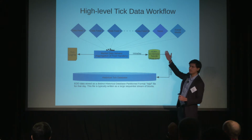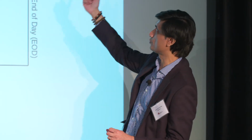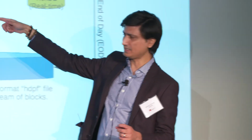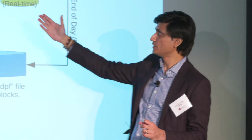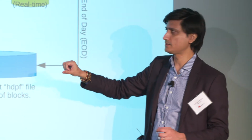And for the more sophisticated architectures, there are also data sources that feed in from news and social media to aggregate the data, which I'll talk about a little later. And that is ingested into a more real-time database.